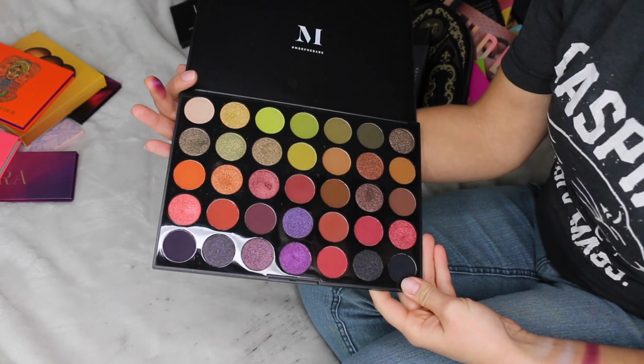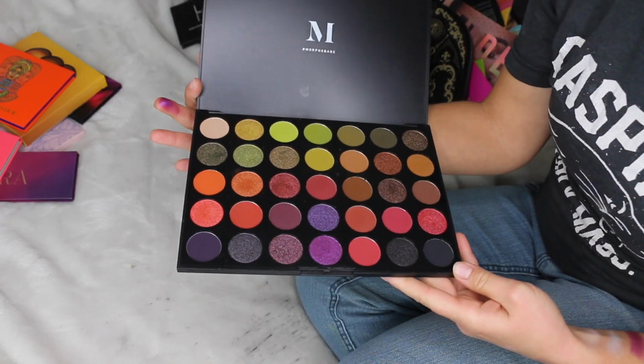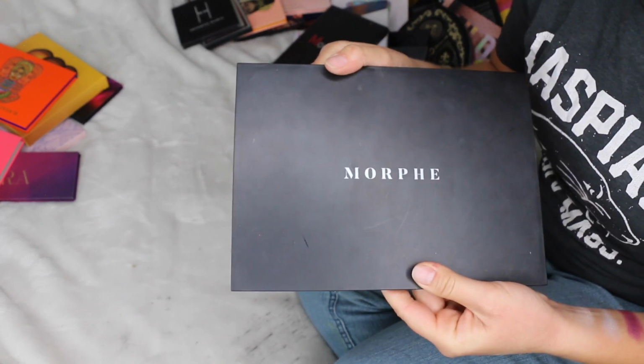But I did enjoy this palette. I did use this palette quite a bit this year and enjoy it. And I think I'm gonna hold on to it at least one more year.